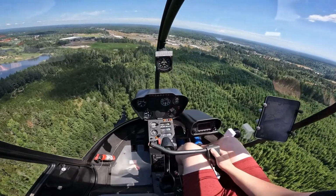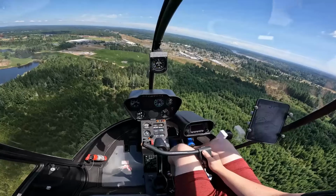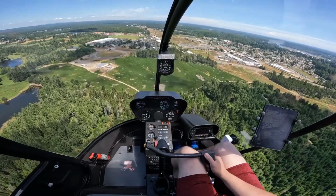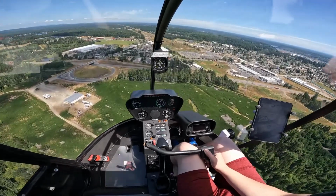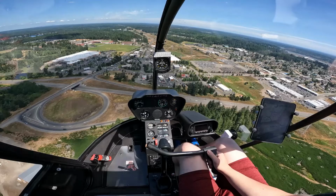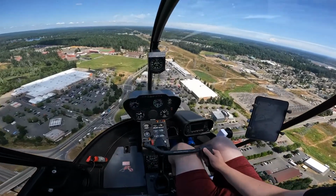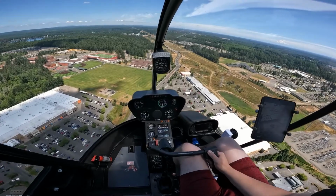Okay. A little wide of this one. I didn't complete that turn. That's okay. Sanderson traffic, helicopter 8038 Alpha on the downwind for runway 23. Sanderson traffic. All right, I'm gonna turn out over those houses.